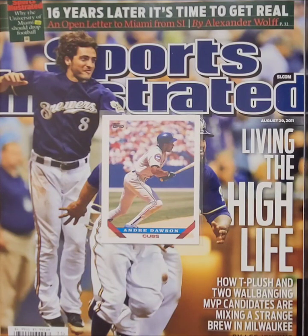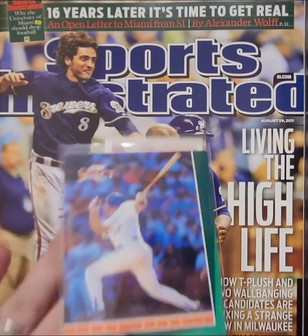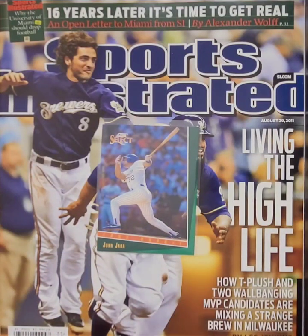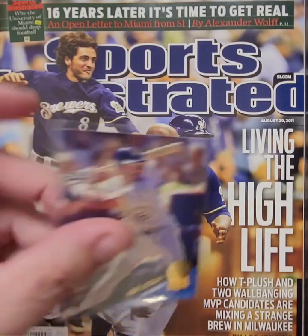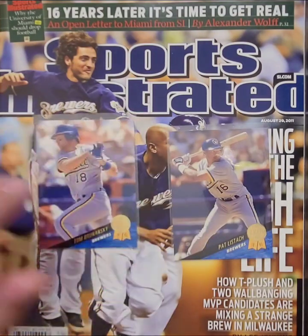Then I did pick up a couple Brewers in this trade. This one is from 93 Select. This is a rookie for John Jaha. And then a couple from 93 Leaf, Pat Listach and Tom Brunansky.